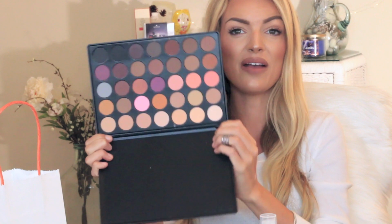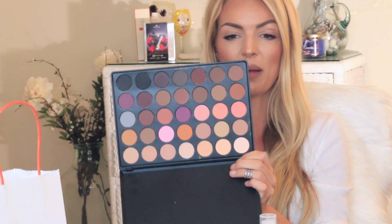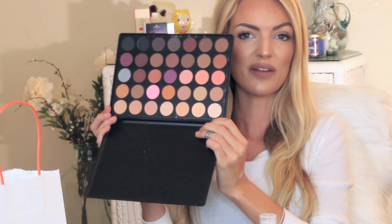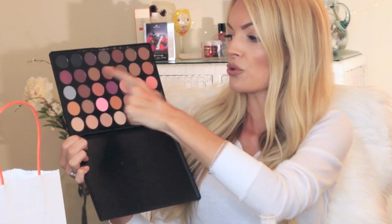I mean, you get a ton. You get 35 eyeshadows, and this was so inexpensive. I don't even remember how much it was. But this is the 35N palette. I'll try to link it down below. You get everything from black to bone color. Every possible neutral shade you could want is going to be in this palette. So I will try to link this down below, or one that is similar on their website, so you guys can try these out too.